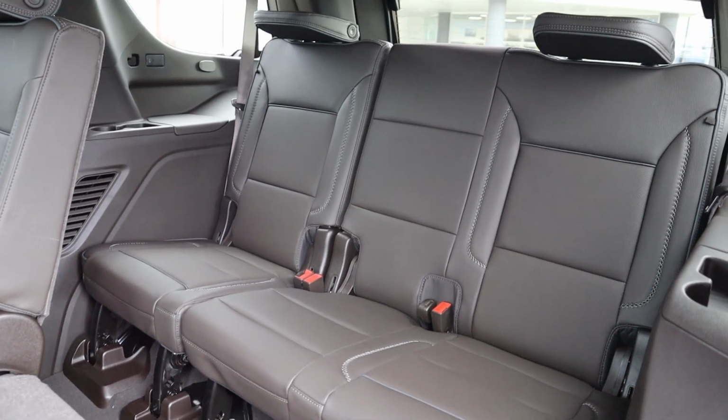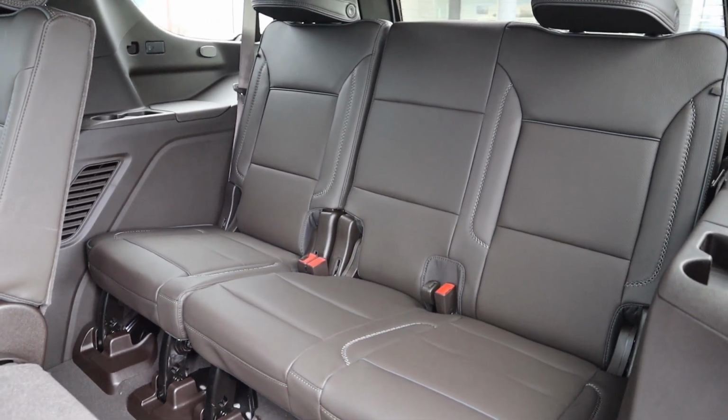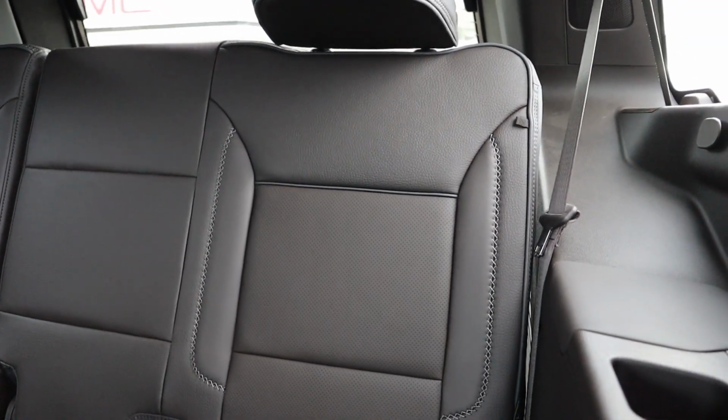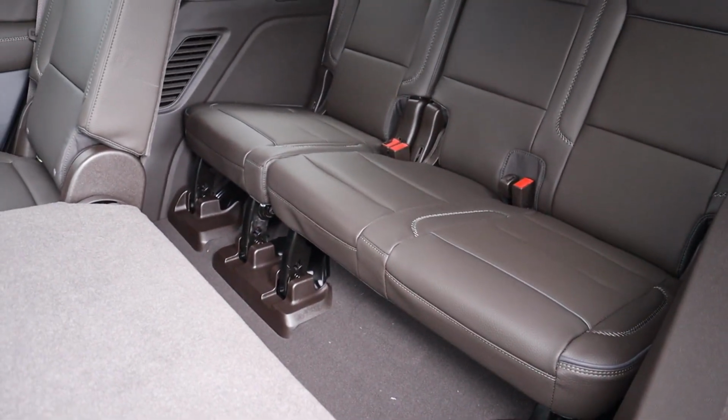Now as for the third row, I'm not going to climb back there or anything like that for this video. I've done that in plenty of Yukon reviews. You do get some amenities. You've got the cup holders back there, and notice the little USB. And notice the seats are really nice. You have that same design with the stitching on the sides, the perforated leather, and you can fit adults back there very comfortably.